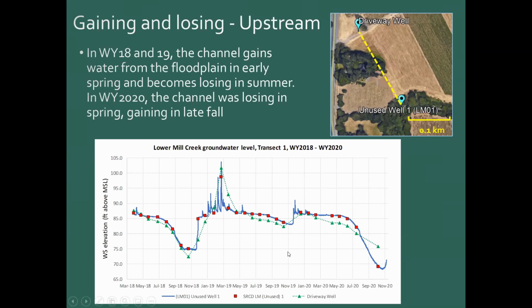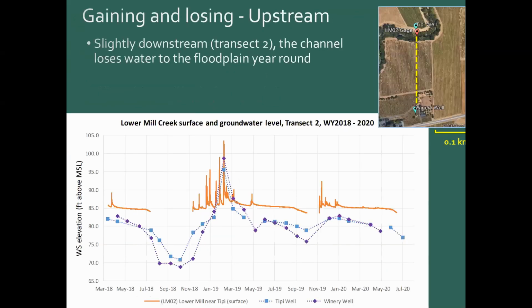And this relationship does break down a little bit in water year 2020. Maybe the near channel well receded faster this year. So we see that relationship reversed a little bit in the dry season, but in general, the channel gains water from the floodplain and becomes losing in the spring and summer. Slightly downstream in transect two, and this is not too much further downstream, we see that the channel loses water to the floodplain year round.